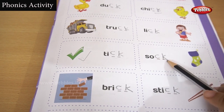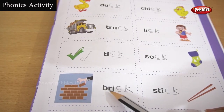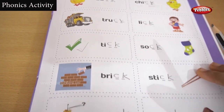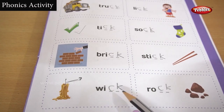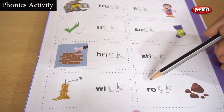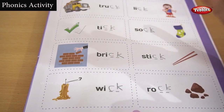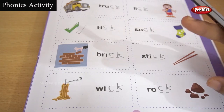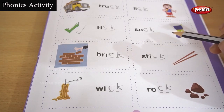S, O, C, K, sock. B, R, I, C, K, brick. Next, T, I, C, K, stick. Next one, W, I, C, K, wick. R, O, C, K, rock. Okay, so far in this exercise we have seen the ending CK. If a word ends with CK, then the ending sounds like k, like truck, tick, brick, rock, stick. When the word ends with CK, the ending sound will be k.